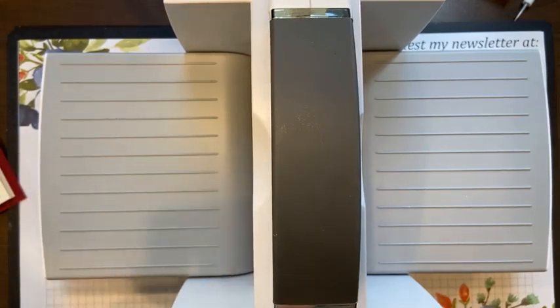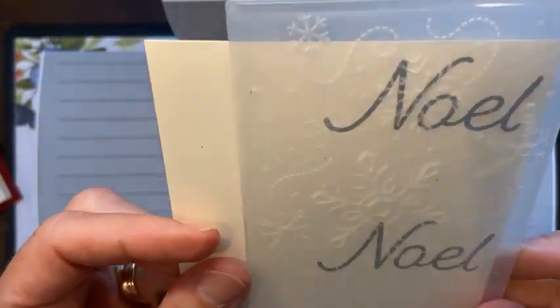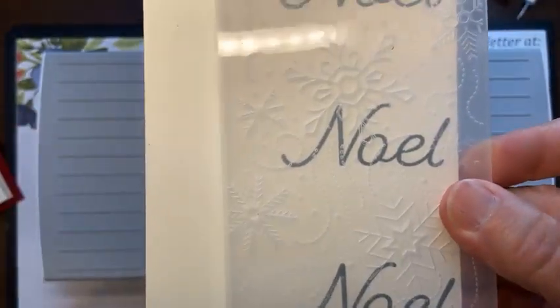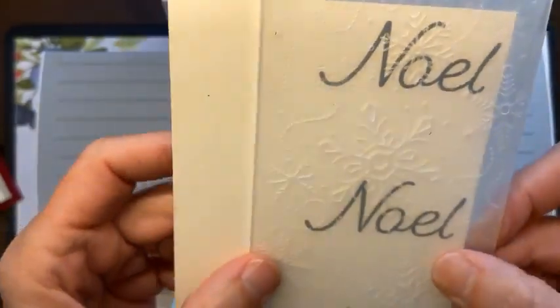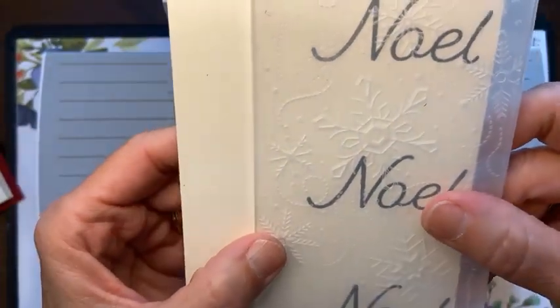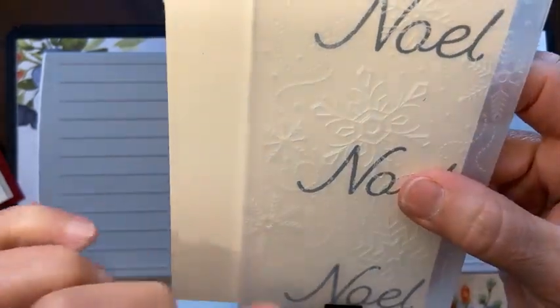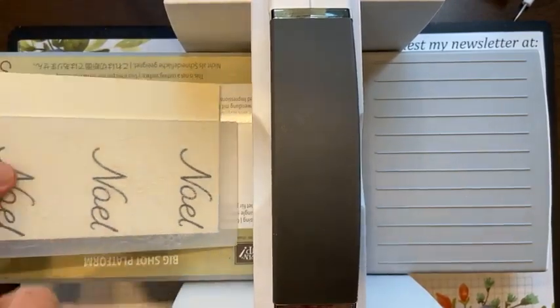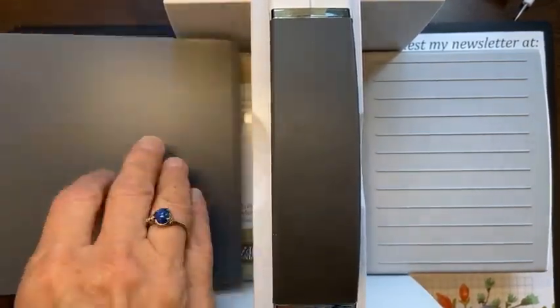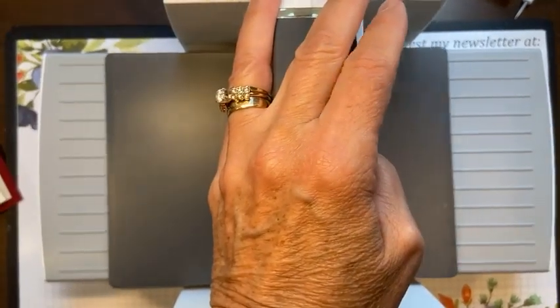I am taking, this is the Snowflake folder, and I'm going to take this piece of paper here. And what I love is that Stampin' Up! actually puts a line on the folder so I can get my paper straight. I don't think that matters so much with snowflakes because they're going to fall any which way they want. But with your other type of folders, you definitely want to have a place to line them up. So I will put my plate in here, put my folder on top, and then put on my gray plate, and then just crank it through.